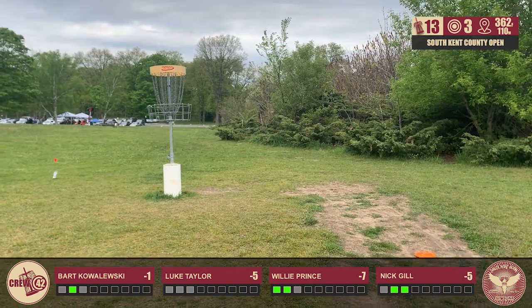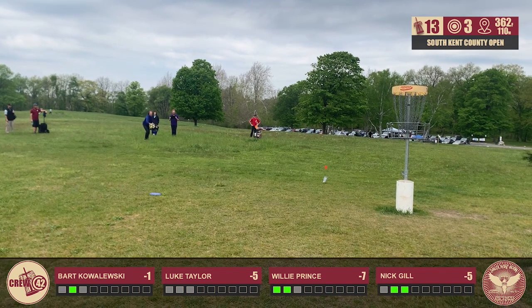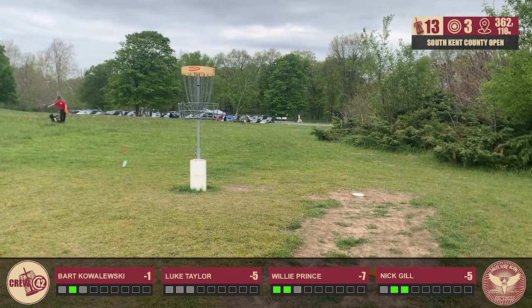Yep. It's just a smart play, especially because Willie likes to putt on a hyzer, so it's daring to go in that bush. Yeah. If you air it, you're almost OB instantly, as you see.